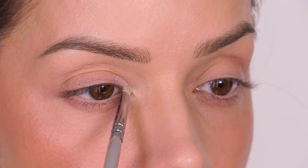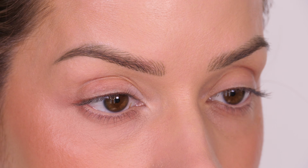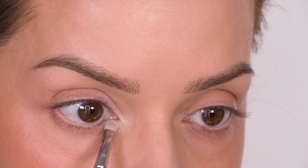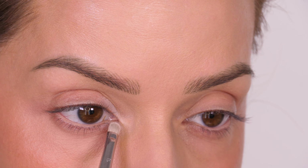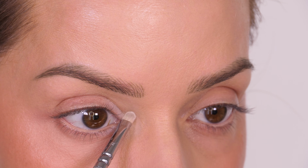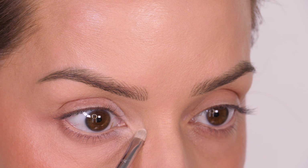So use a small brush to apply this on the inner corner of the eye, but also take it up onto the eyelid, only a third of the way in, and also across your tear duct area. And this will create a focal point. It will brighten this entire space. A little tip is to make sure that your foundation base or your concealer is completely set in place before you go in with a matte eyeshadow. That way you'll get a smooth finish.